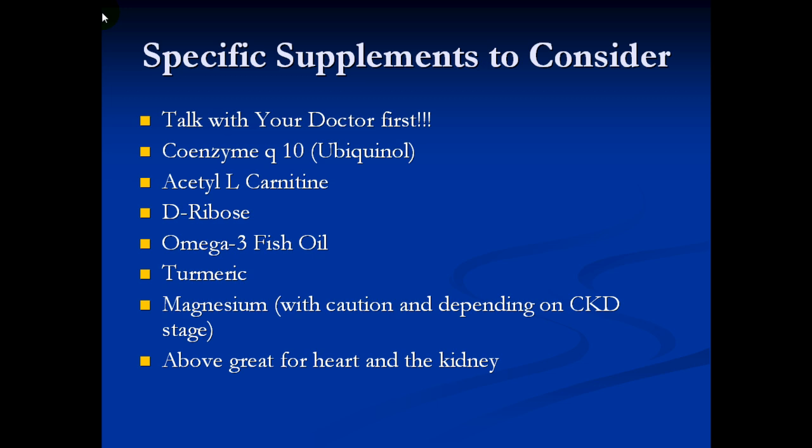So let's talk about supplements. Let's kind of get to the nitty-gritty here. So the first thing is you talk with your doctor.